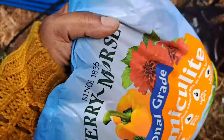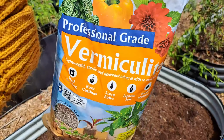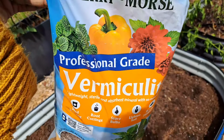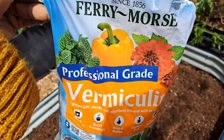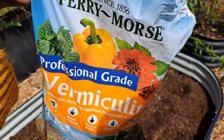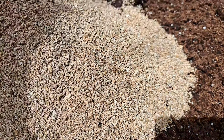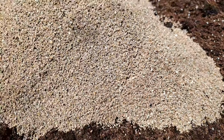So I am just going to put this whole bag of vermiculite in this bed, and I'm so excited because this is going to make sure that the soil stays nice and moist so the carrots can germinate. And I'm just mixing this in the very top layer of the soil. Okay, you guys, and now it is time to plant the carrots.